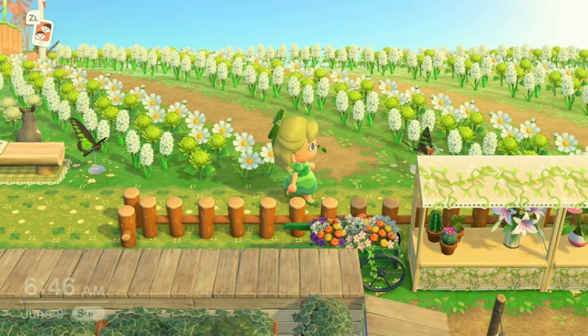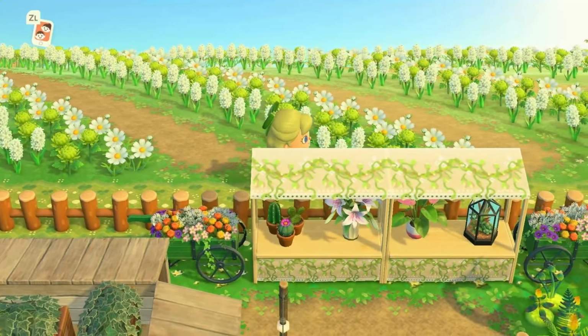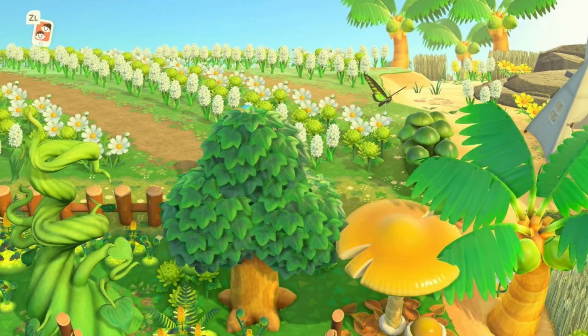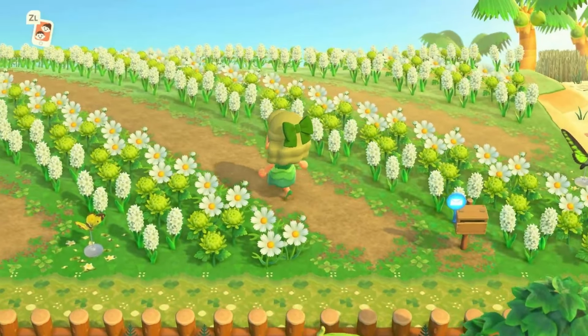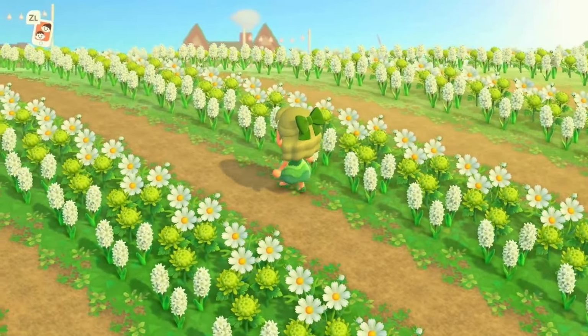So I got this idea off Pinterest. I seen so many diagonal flower gardens and flower fields, and I thought this would be a great way to use up a really large space on the island. And I have loved this so much, and it has turned into one of my favorite builds on the island.